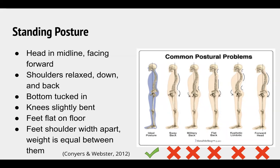We want our bottom to be tucked in, meaning we do not want it to be pushed so far forward, and we do not want it to be pushed out as if you are going into a squat position. We want the slightest bend in our knees just so we are not locking our knees. Our feet should be flat on the floor, shoulder width apart, and the weight should be equal between both feet. After having a stroke, that might be the most difficult part, is trying to put weight into your affected side.